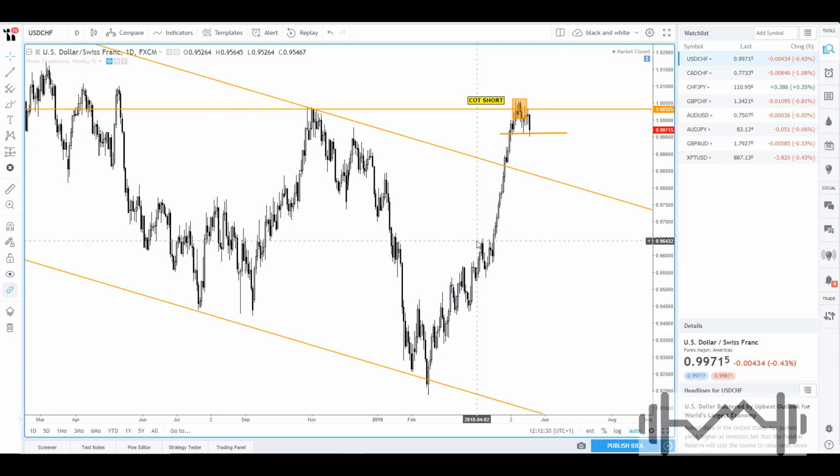So we're looking at dollar Swiss, or I should say we're looking at buying Swiss. The reason we're looking at dollar Swiss is we've got a nice level here at parity. We've seen the consolidation as we did back here. You'll see here I've got written we've got a COT short signal. So what this means is we've got extreme selling from the commercials, which is one of our conditions in the club that we talk about. And when we see this, then we're looking for technical reasons to trade the market. So we're currently short this and we're looking to add in.